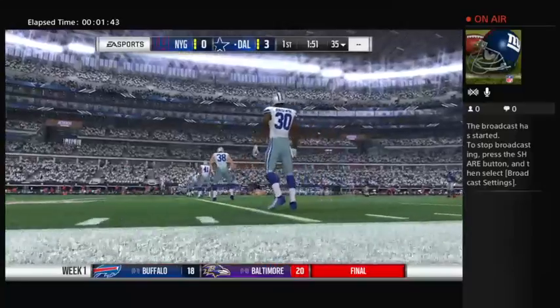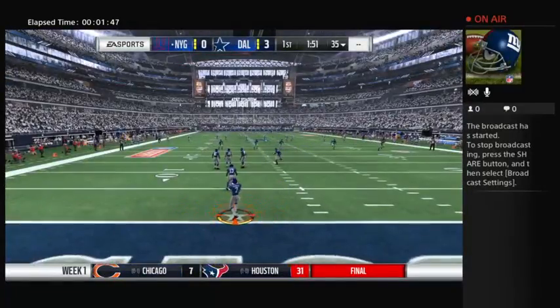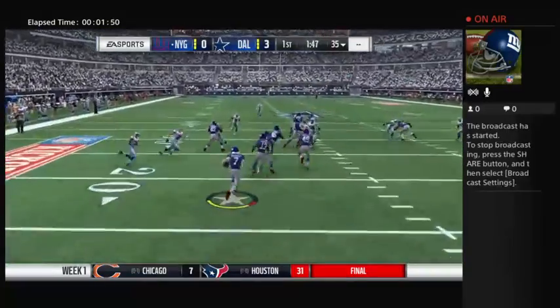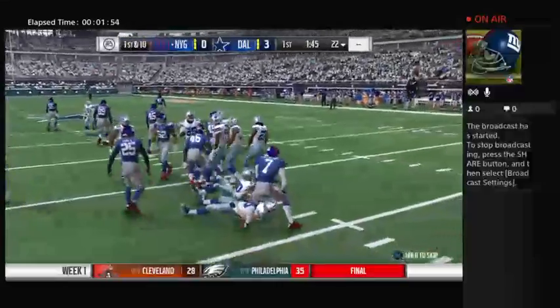Bailey now to kick this one away. This will be taken in at the 1. And he's up past the 20 to the 22-yard line.